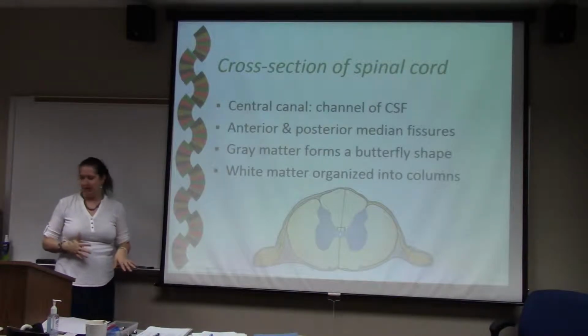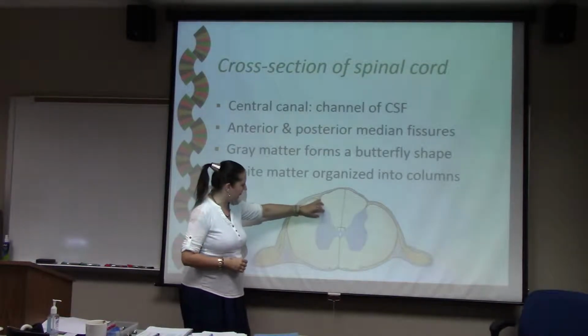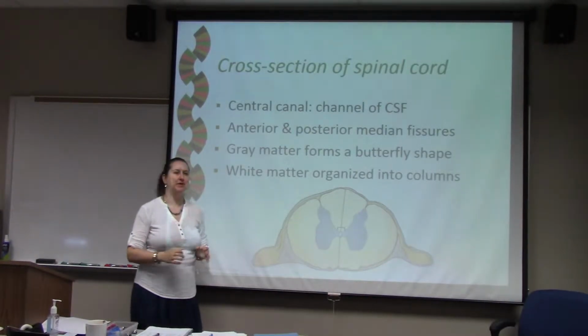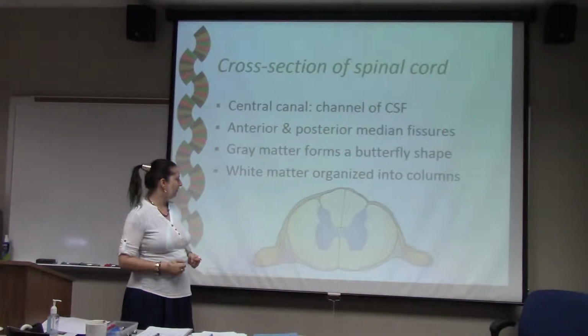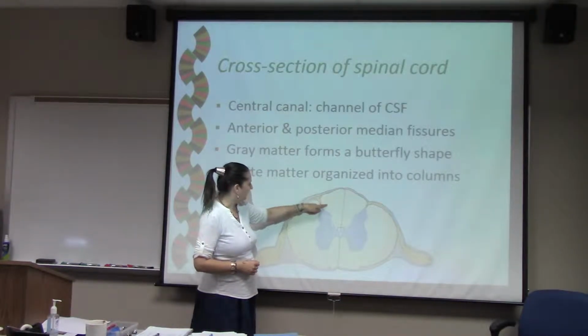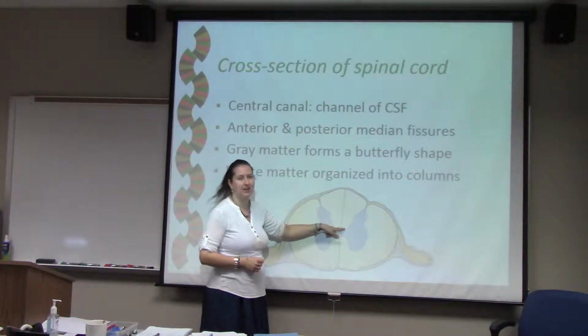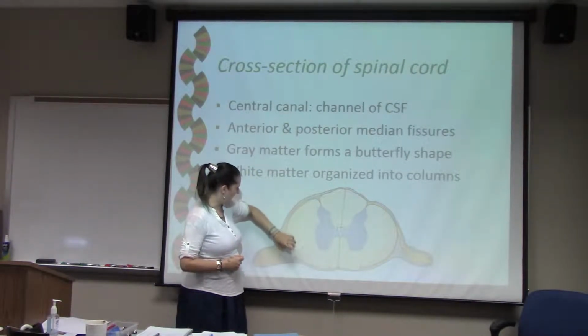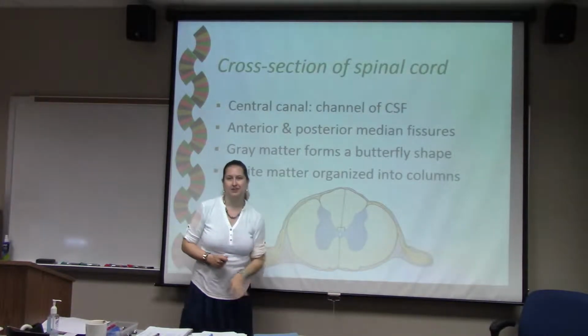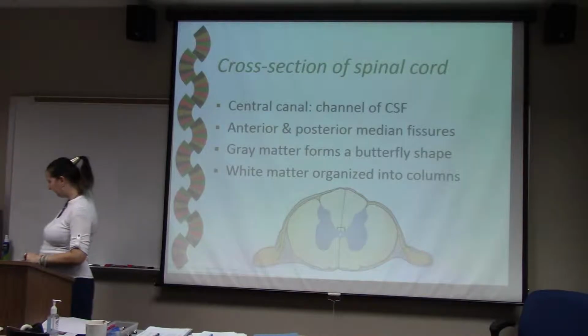The portions of gray matter are referred to as horns. We're not going to worry about those, but you'll run across it in the lab book and the textbook. The white matter is organized into columns. So there's this posterior column here, and then I'm not sure exactly where they divide it, but columns around the front and side as well.